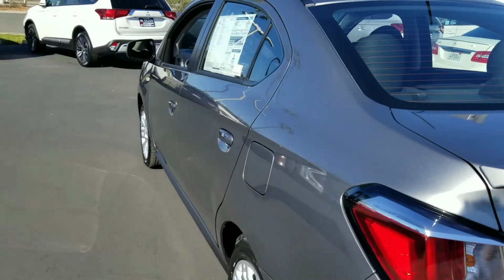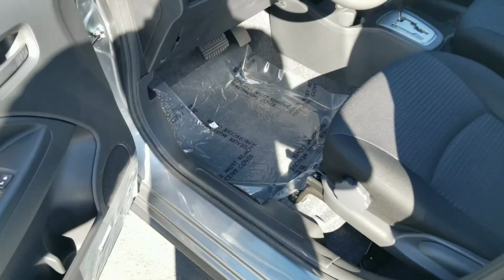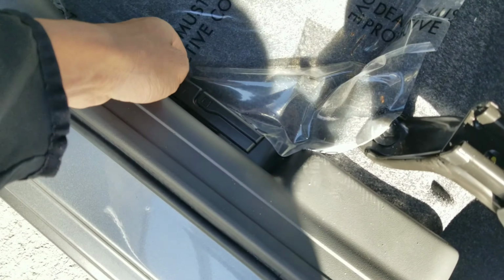Now I'm going to go ahead and hop on the inside of the car. I'm going to start here on the back of the car and then work my way forward. Since you cannot open the trunk of the car except for with this or with the key, let's go ahead and do that.